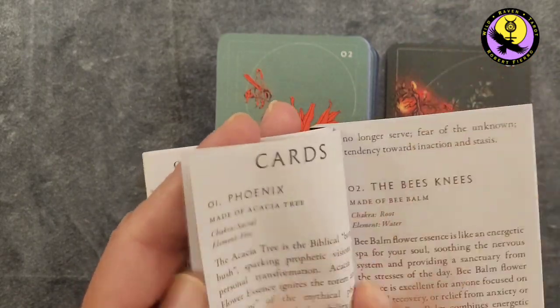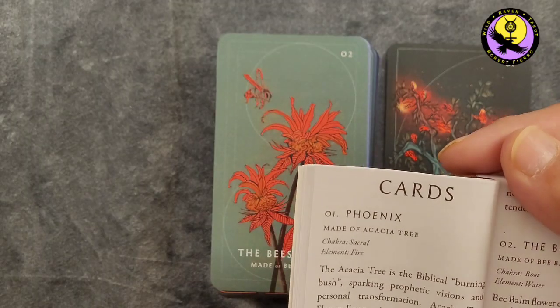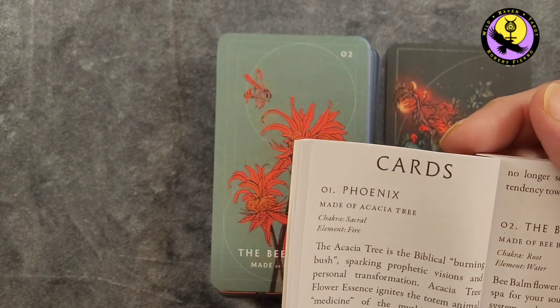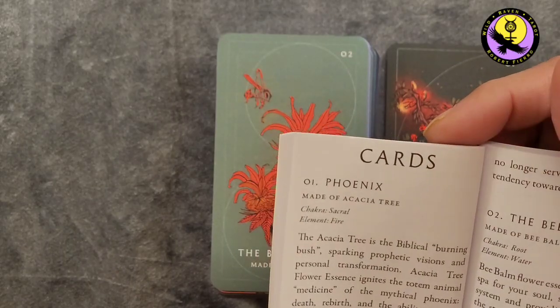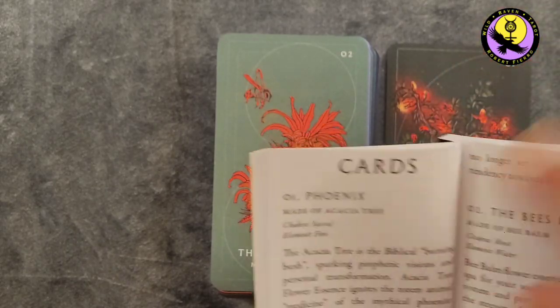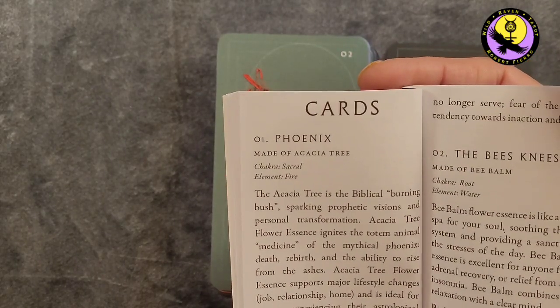I am very excited, you guys. I love new decks. Phoenix, made of acacia tree. Chakra, sacral, element, fire. The acacia tree is the biblical burning bush. See, I didn't know that. Sparking prophetic visions and personal transformation.